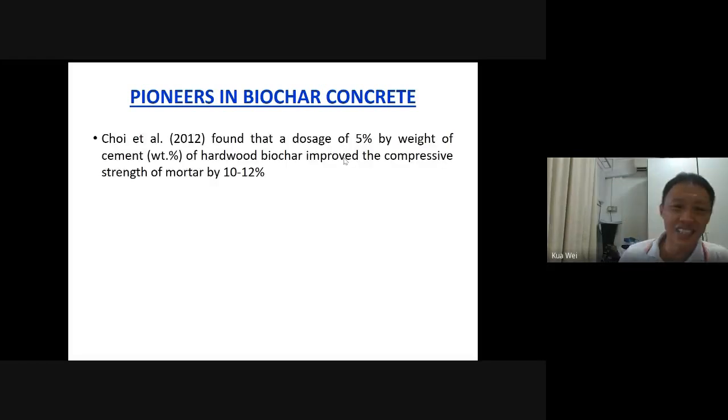The first is definitely the group from South Korea, led by Choi. This group, in my opinion, might have been the very first group who have written and published an article on the use of biochar in mortar. But of course, at that time, they used a rather high dosage of 5% by weight of biochar made from hardwood, resulting in an improvement in compressive strength of between 10 to 12%.